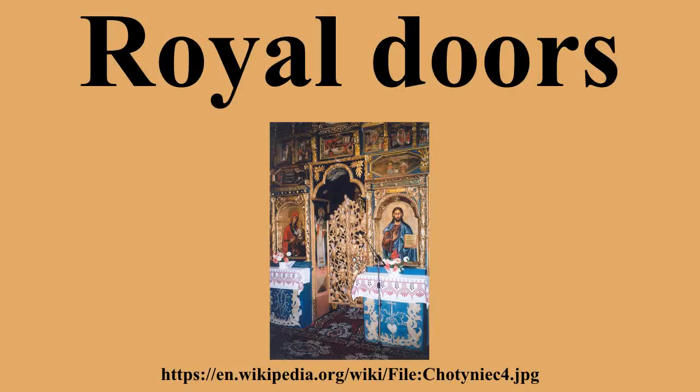The royal doors, holy doors, or beautiful gates are the central doors of the iconostasis in an Eastern Orthodox or Greek-Catholic Church. In Orthodox churches, the sanctuary is separated from the nave by a wooden screen called the iconostasis. The iconostasis represents Christian continuity from the veil of the temple in Jerusalem, which separated the people from the Holy of Holies that housed the Ark of the Covenant.